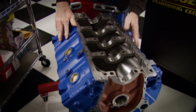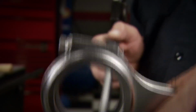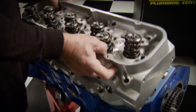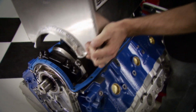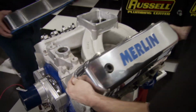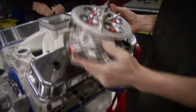It all started with a Merlin tall deck block, Eagle Specialties 4340 crank, and SRP pistons hung on Eagle H-beam rods. A Lunati billet roller camshaft controls the Jesel rockers that open the valves inside the Edelbrock Victor Series heads. To finish it up, an aluminum race oil pan from Stef's and a Super Victor Junior manifold from Edelbrock. Some extra tall valve covers from World Products and a monster BLP carb to pour in the fuel.